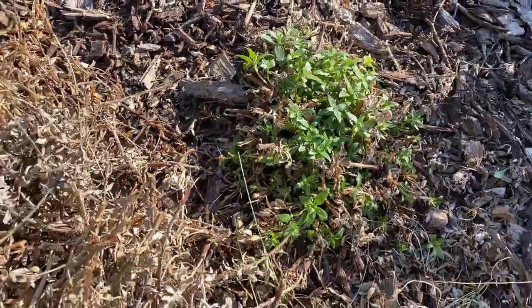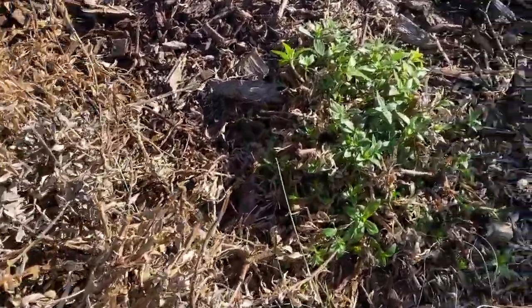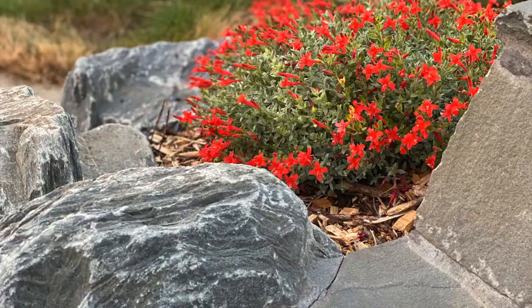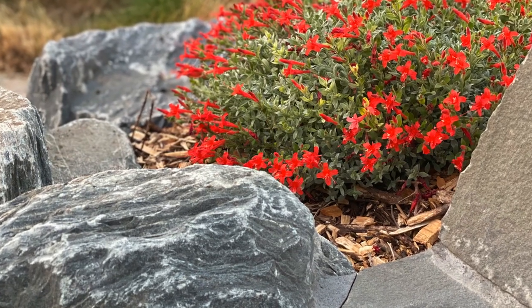So don't be afraid. Just go ahead and cut off the dead stuff, throw it in your composter, and the California fuchsia will pop back and delight all of you, little hummingbirds and people alike.